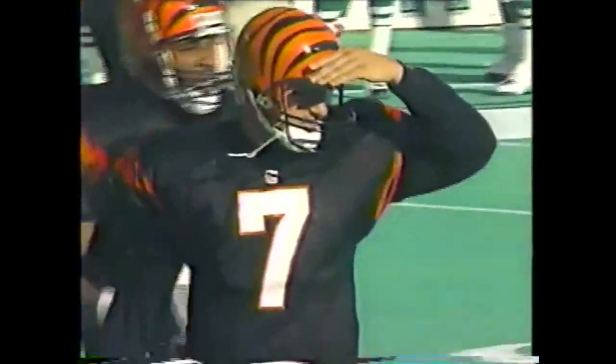Just got it off. And the pass is complete right side, about a yard shy of the first down to Jeff Query. Marcus Turner with the tackle. He'll pick up 6. He needed 7. It's going to be third down and 1.